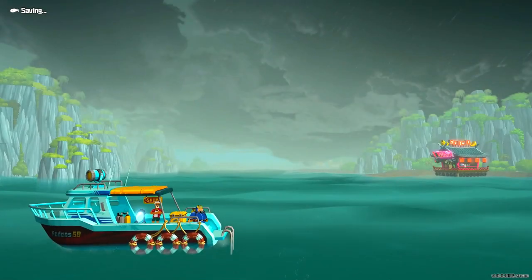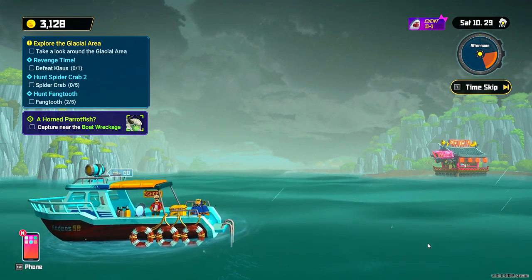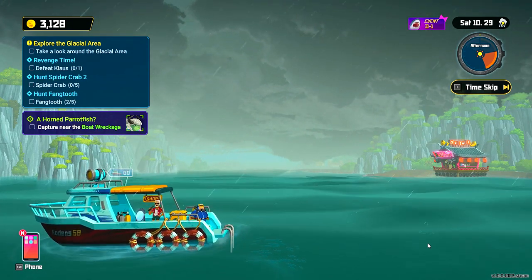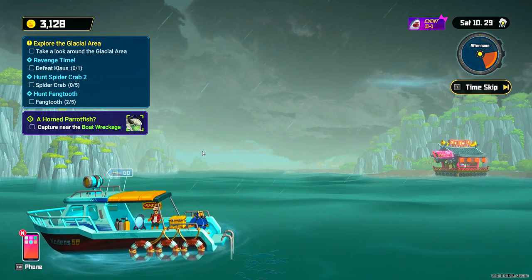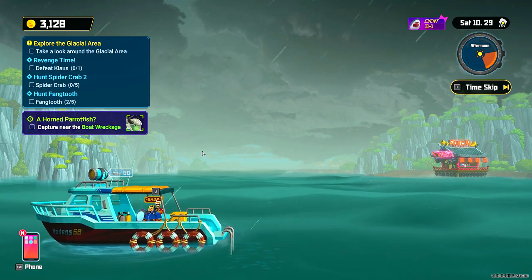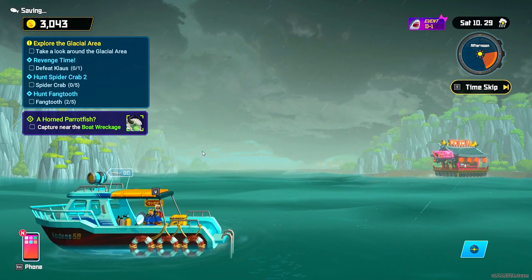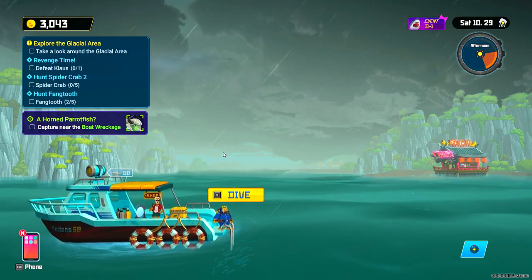Back to the boat. Well, now we need to make more money, basically, is what we need to do, right? Because we need to upgrade our suits so that we could go deeper, I guess. I guess that's what we need to do. We could try to go down and catch this stupid horned parrotfish. I call it stupid because I tried to catch it before and had zero luck. We could also buy the sensor traps, because maybe we'll see some more sharks or tuna down here.